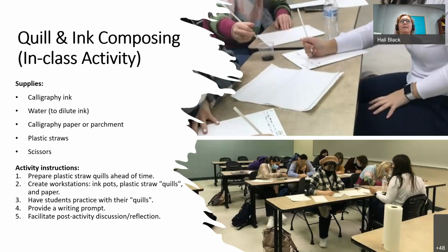So for the activity, what I did was prepare the straw quills ahead of time. You can't really show a demonstration of this, but you basically take a plastic straw, and trust me when I say that I tried to be environmentally friendly the first go around, but those paper straws just cannot accomplish this activity. And I also could not afford actual quills. You can find those on Amazon, and maybe if your budget allows, I would encourage you to use that. But my budget simply did not allow it.